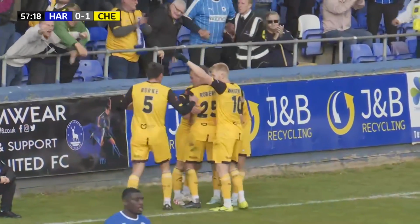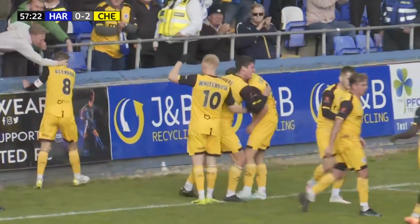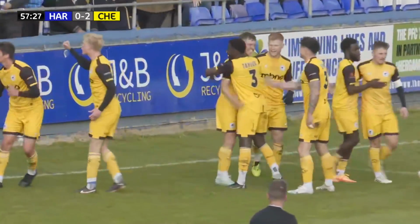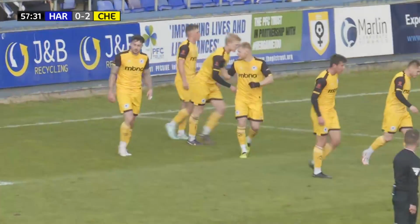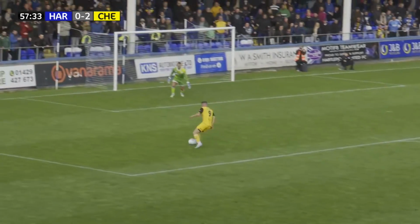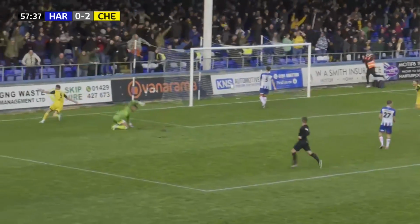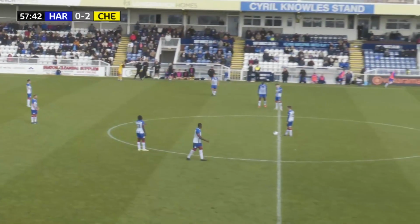because the National League outfit make it 2-0, and Hartlepool United are absolutely stunned. It's Chester who go 2-0 up at Pools, and it looks a long way back now. Pools 0, Chester 2.